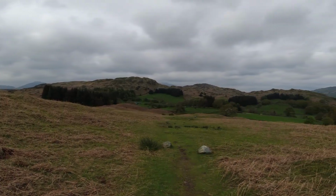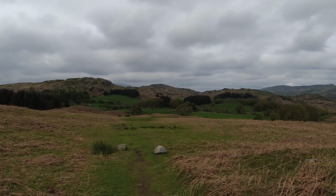I think this bit is probably easier than the last few miles coming out of Ulverston, because that is just non-stop across farmers' fields, climbing over walls, as I said before. When you've got your backpack on, it's just a little bit of a struggle sometimes. But it's all part of the adventure, isn't it?